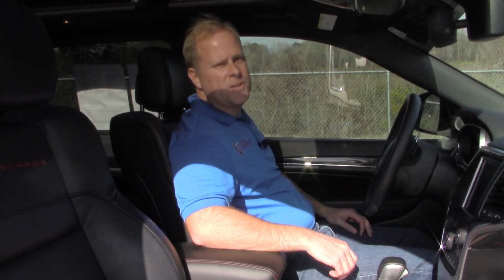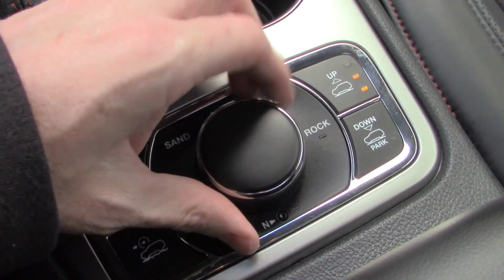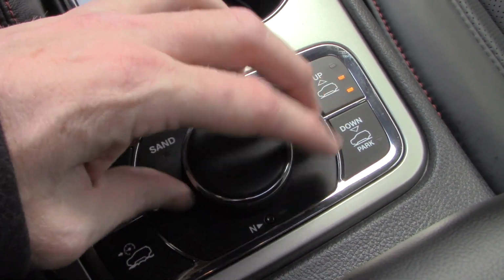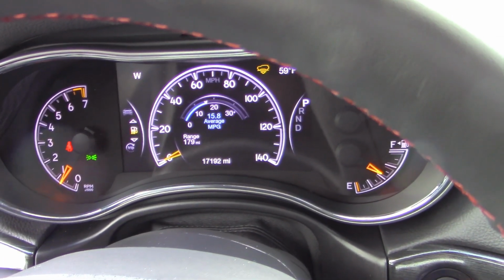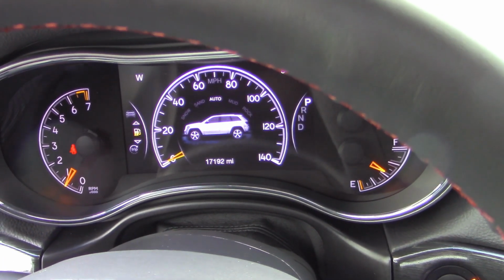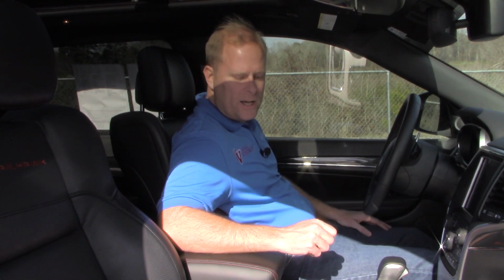So what was that interesting feature that I was referring to earlier? It has to do with the mode selector right here on the center console just behind the shifter. And you have several different modes to choose from. You have auto, you have sand, snow, mud, and rock. And of course, to use rock mode, you're going to have to be in 4-wheel drive. You'll get a little message on the dashboard that will tell you that.